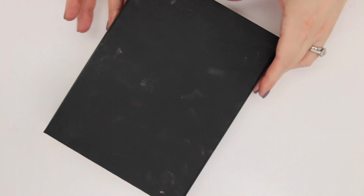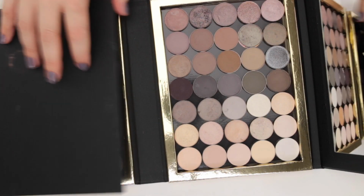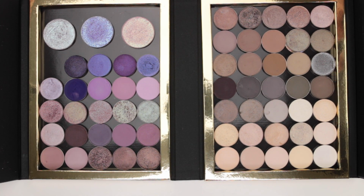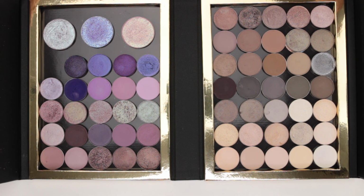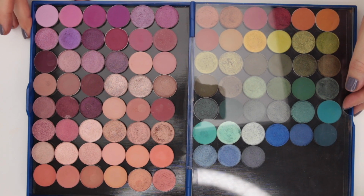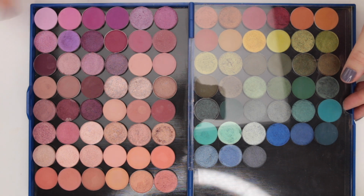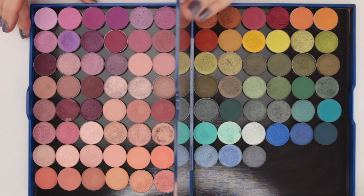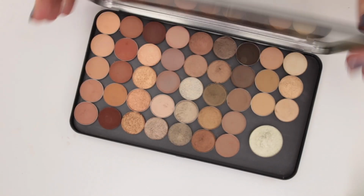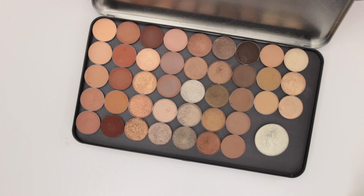So just kind of recap, because I'm not entirely sure how many videos I've had to divide this into. The first palette I put together, this is that little booklet palette from Adept Cosmetics that folds out like so, and we ended up with more cool tones going into more purple tones on this side. That is palette number 1. Palette number 2, also from Adept Cosmetics, is double-sided also. And we have more of my purples and corals and mauves going into some more of my greens and blue shades. And then my final palette here with my neutral shades that are true neutrals and warm toned.